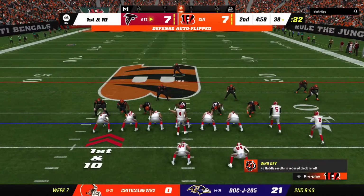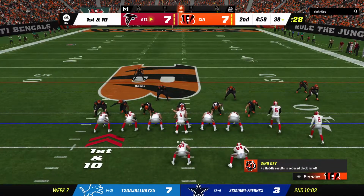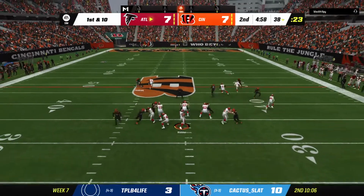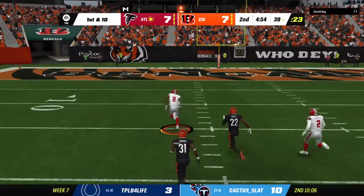About set to begin their next drive. The Falcons offense at the line. The crowd may be losing just a little bit of the edge after back-to-back punts. They want some big plays. They want to see some offense. They want to see somebody break away, whether it's through the air or... He's got him in. Complete.